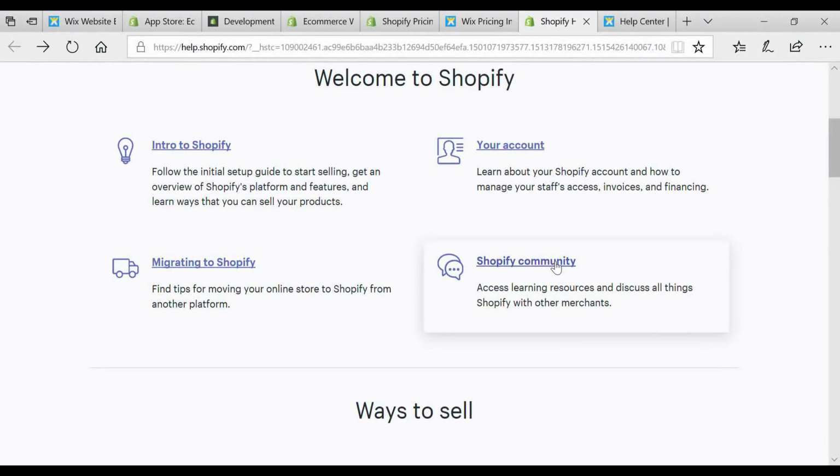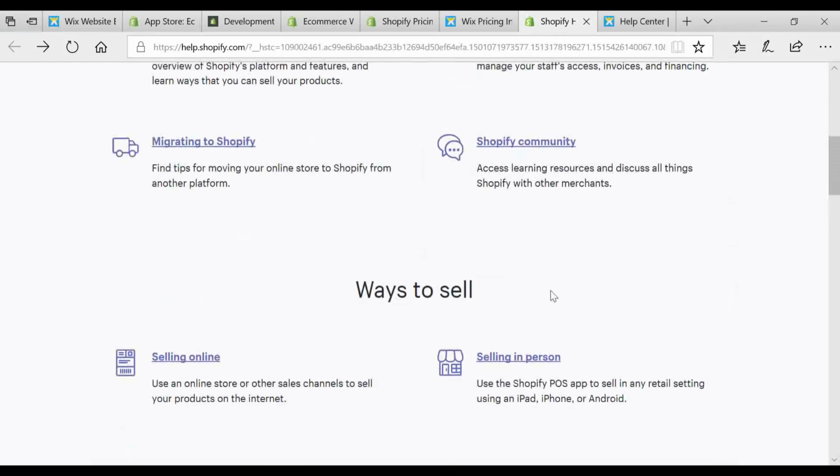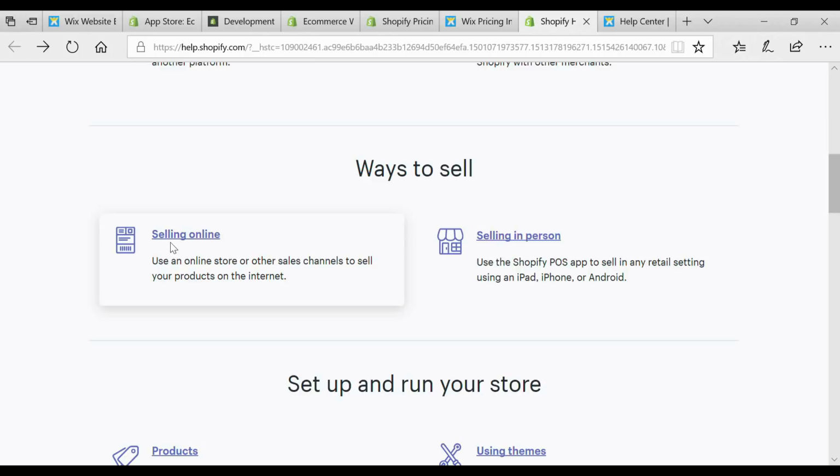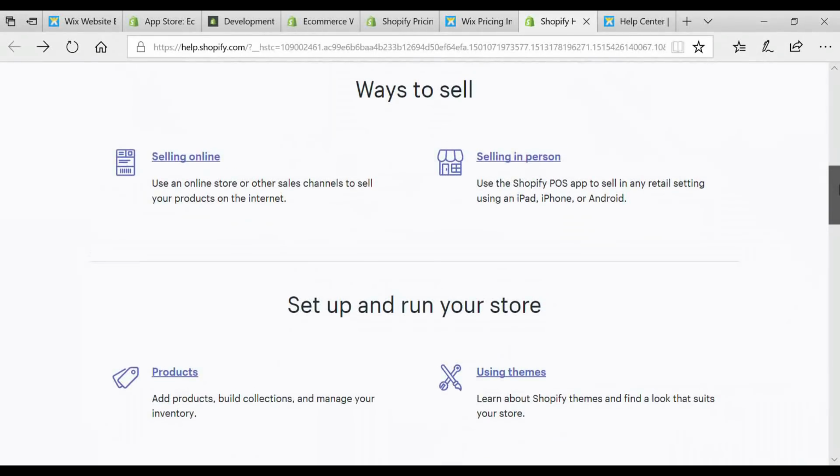Then you've got a Shopify community where you can look at learning resources and talk with other people that use Shopify to get specific help. It then helps you with non-technical things. So like I said, Shopify is focused on e-commerce through and through. That's its only focus. So it offers you help topics such as how to sell online and how to sell in person. So it wants to help you make as many sales as possible.